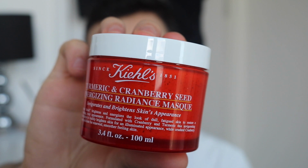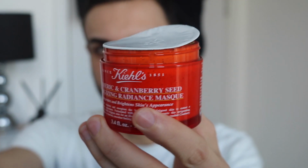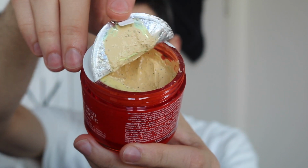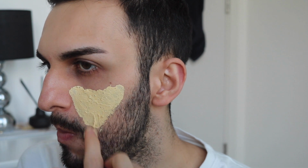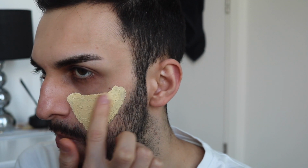So the way I use it is, obviously, cleanse your face. I like to use it before I jump into the shower. So I have a clean face, wash my face, then I apply a thin layer onto my skin, avoiding the eye area as it says in the directions, and around the mouth. I make a nice layer on my beard to get a softer beard, and I leave it for a good half an hour, 40 minutes, 1 hour.